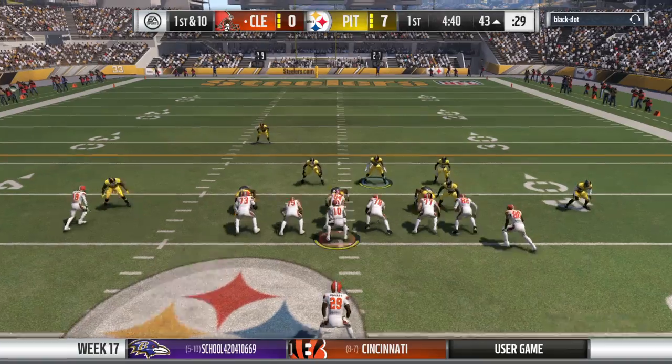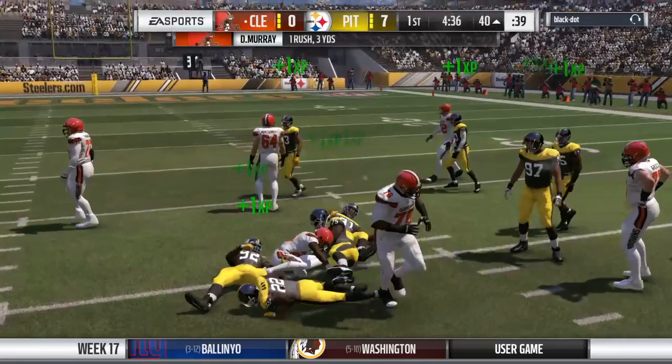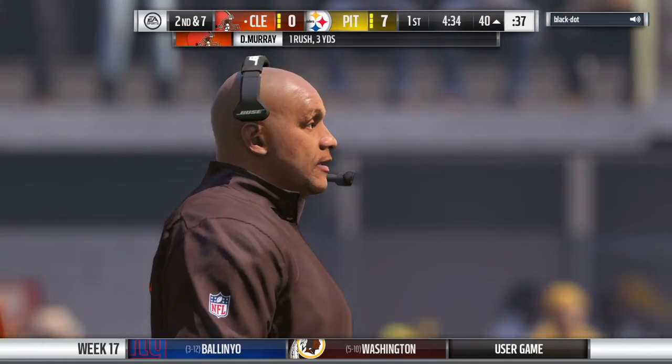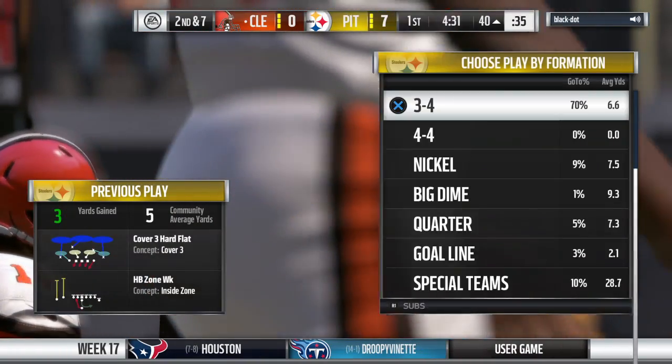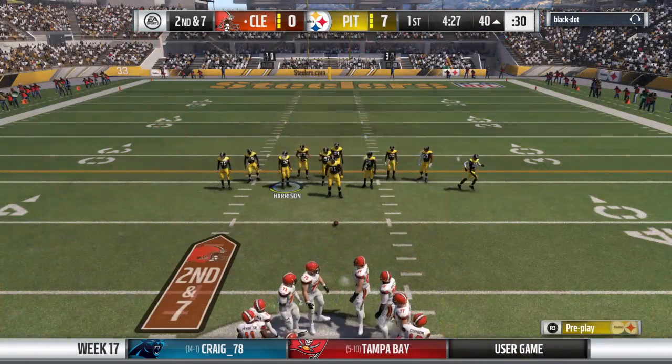It's all about preparation. It's all about planning. And then it's about execution. So put it all together in practice. Okay, this is what we think we're going to see. This is how they get to it. And then when the game comes, read it and attack it. 2nd down following the run.